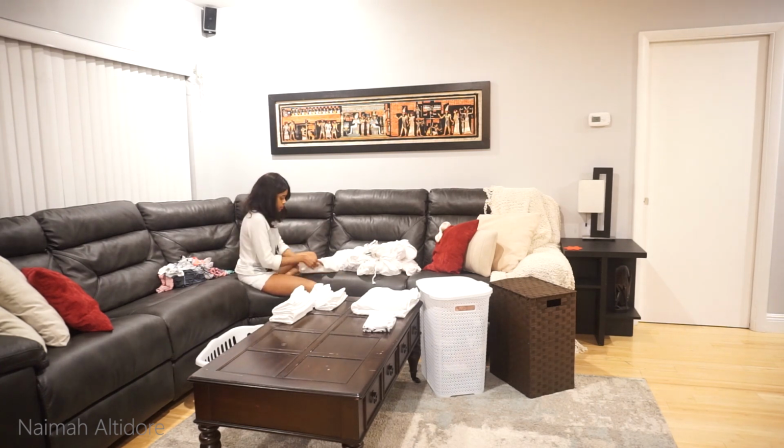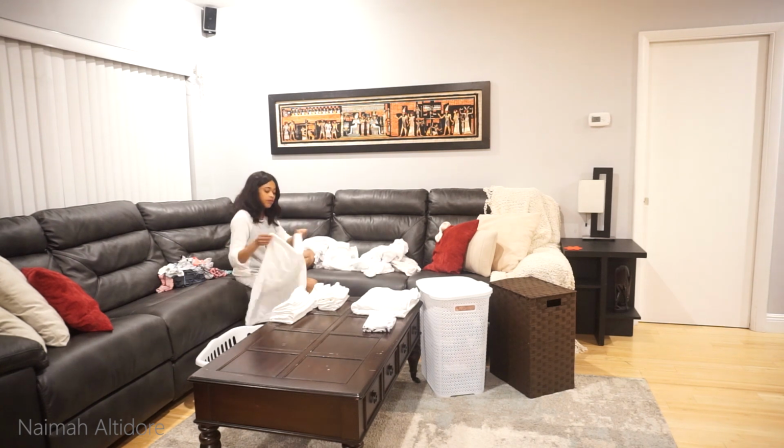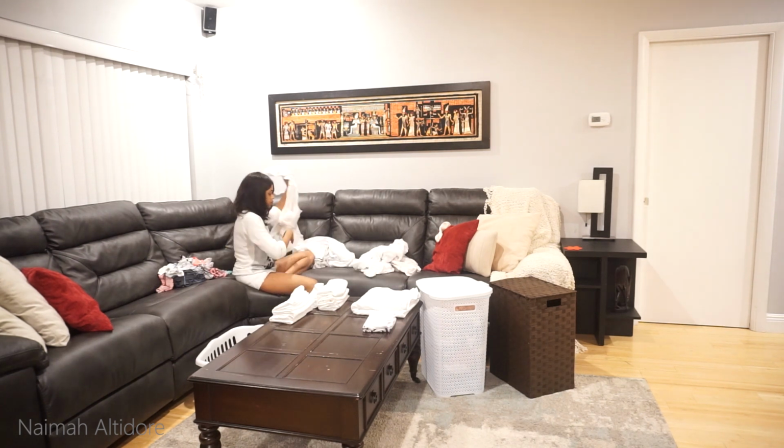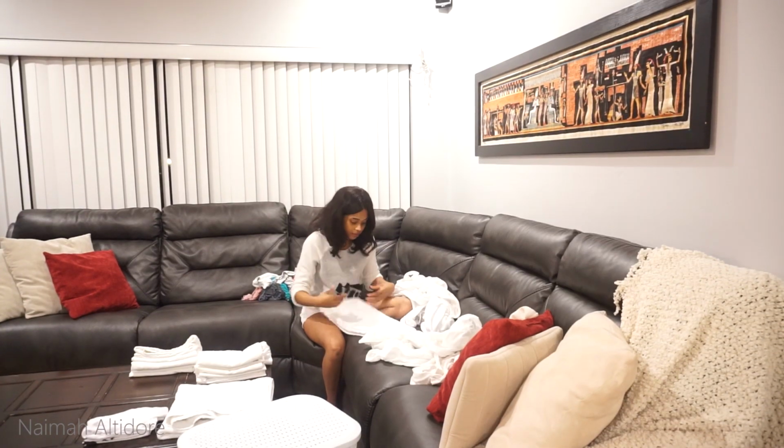So here I'm just folding all the laundry. The clothes were piling up, and before it got any worse, I just wanted to go ahead and knock it out and get everything nice and clean. And also, I will be putting all the kids' clothes away.